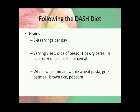So the grains, you want to have about 6 to 8 servings of grains per day. Now a serving size is going to be about 1 slice of bread, 1 ounce of dry cereal, a half a cup of cooked rice, pasta, or cereal. You want to choose whole wheat breads, whole wheat pastas, grits, oatmeal, brown rice, and popcorn as good servings of whole grains.